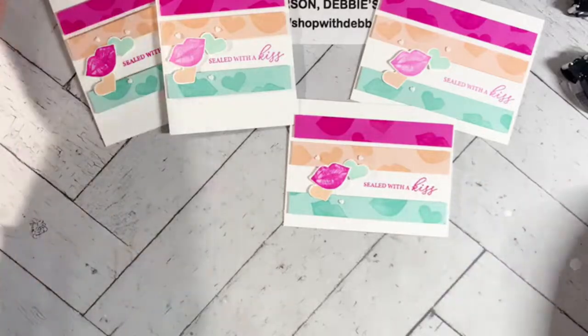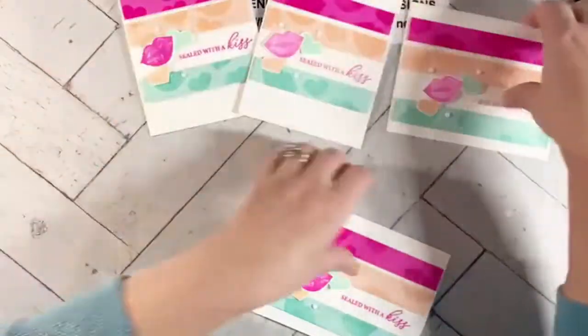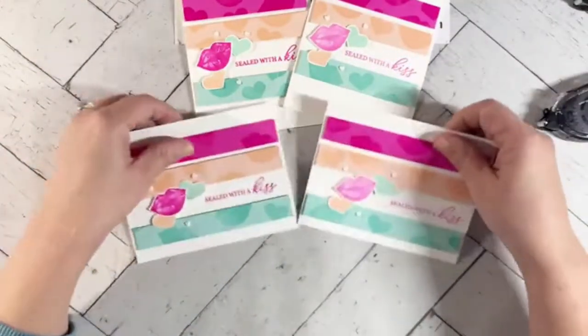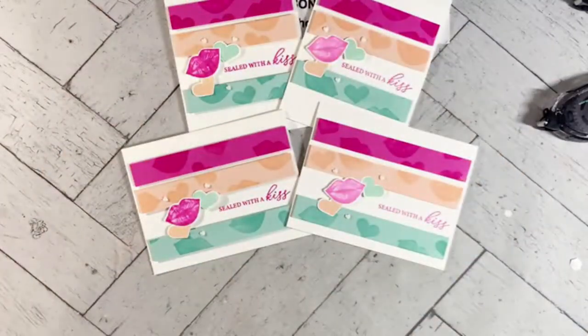So I'm calling this my clear embossed watermarks. Isn't that pretty? And I love the colors that I use. Like I said, they remind me of sherbet. So I hope you enjoyed my cards for today.